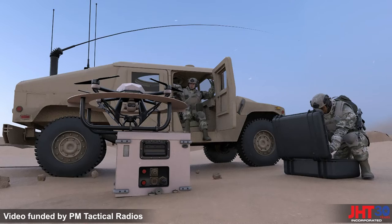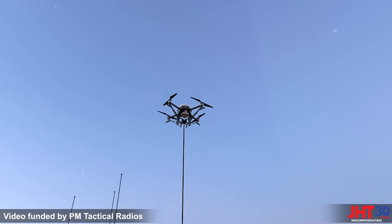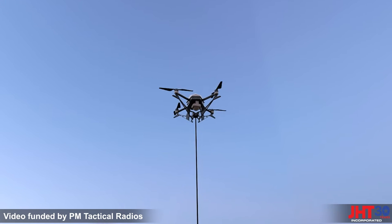With the use of VHAs, radio relays can be attached to tethered drones to increase line-of-sight capability. With TSM's self-healing network capabilities, as soon as a relay is in range, the dismounted soldier is instantaneously reconnected to the network.